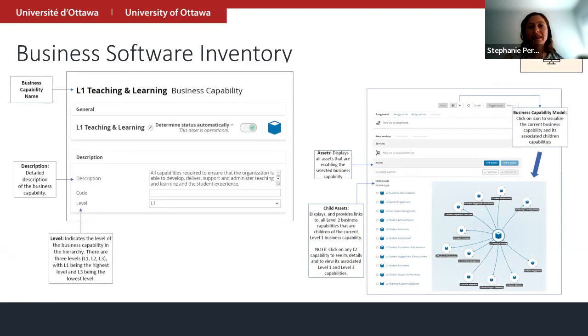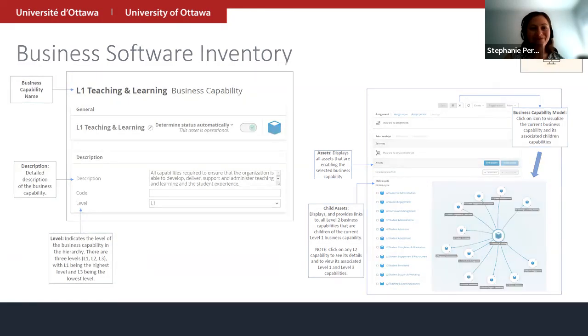And finally, by the end of the project, we have identified and implemented a business software solution that will enable or enhance the identified business capabilities. The new business software becomes part of our inventory, linked to the business capabilities that it supports, and can potentially be leveraged by other clients in the future with similar needs. This slide shows an example of how we have started to link our business software in our asset inventory to the business capabilities that they support. Next slide, please.